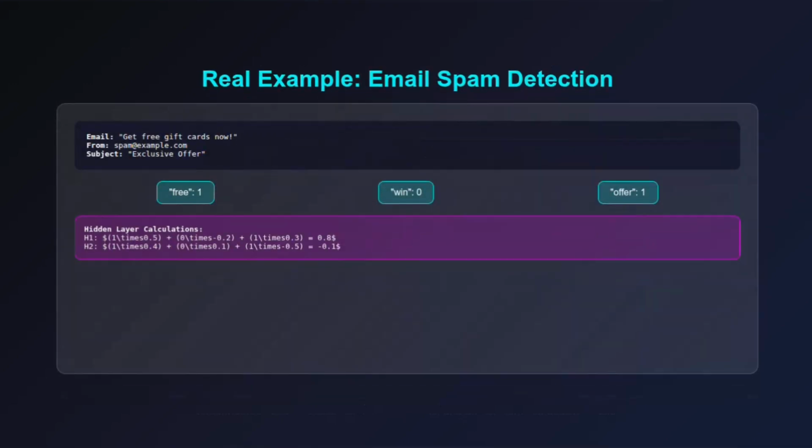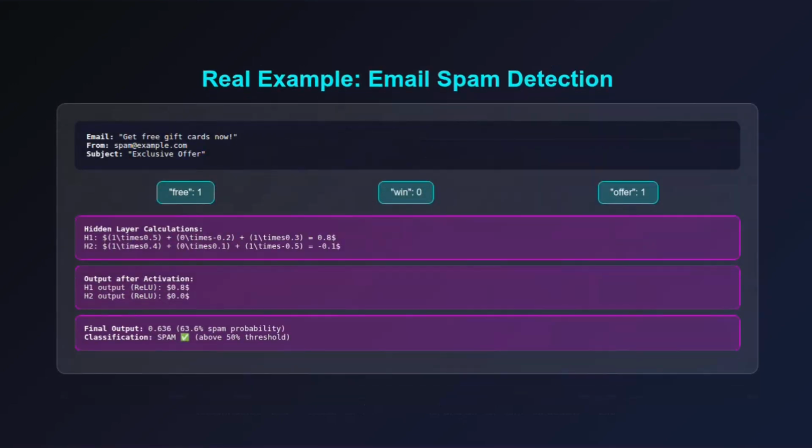Let's see this in action with email spam detection. Imagine we have an email that says, "Get free gift cards now." Step 1. We create a feature vector based on keywords. Free, present, 1. Win, absent, 0. Offer, present, 1. Step 2. Our hidden layer processes this. Let's say we have 2 neurons with different weights.